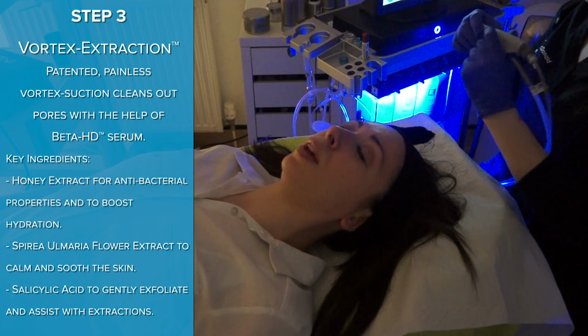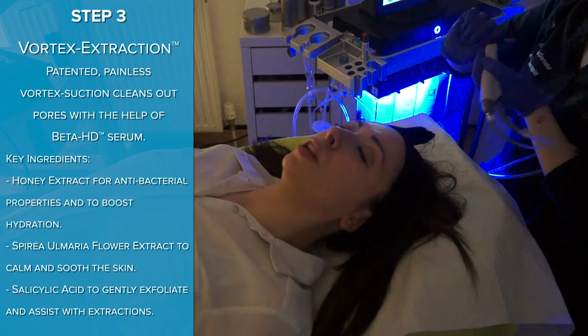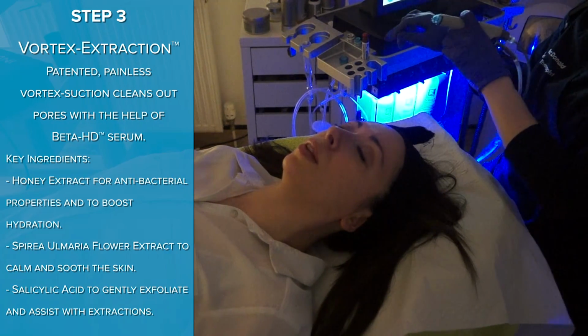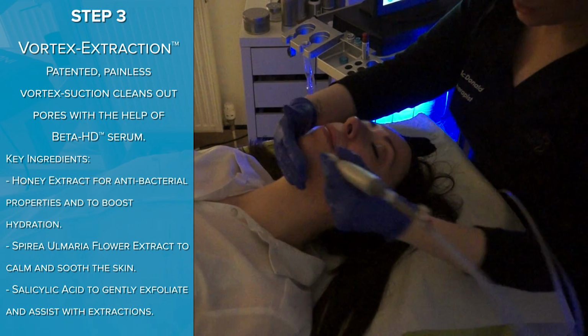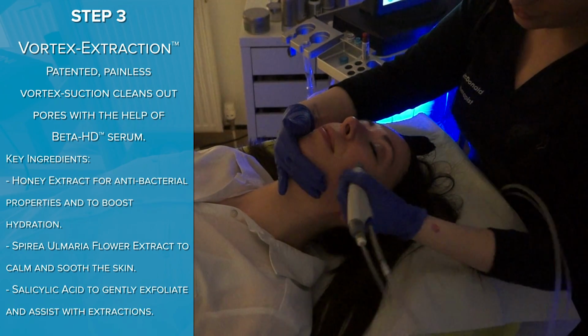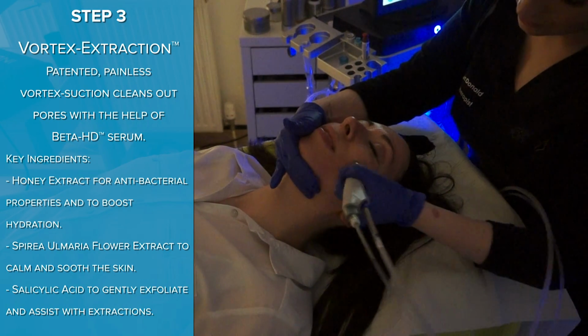For your step 3, it's normal at this stage to have some redness in the skin, because anything that stimulates is obviously going to produce erythema, plus you'll have the heat that's involved in anything to do with a chemical peel. But again, I reiterate, this is a controlled peel. It's not something that's going to require some rest time for the next few days. It's very controlled. Step 3 is your vortex extraction.